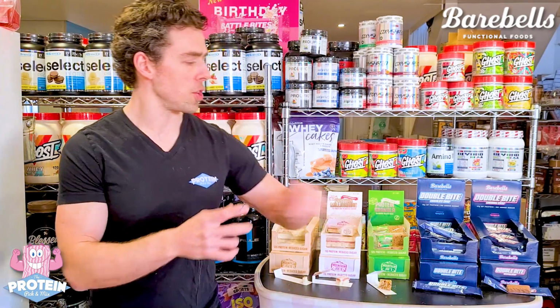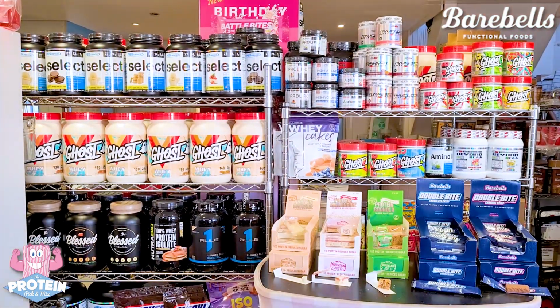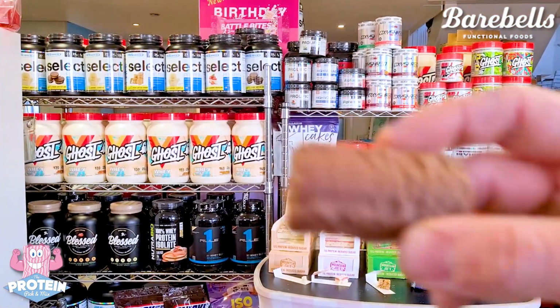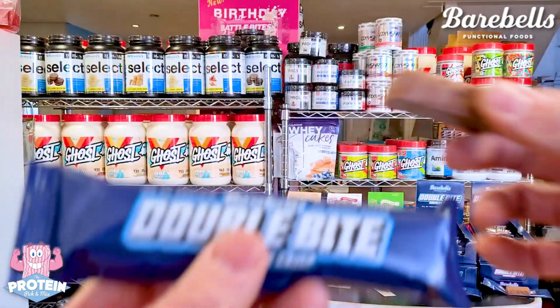So anyway, double bite bars. Let's just dive in and show you. So we've got here the chocolate. I'll come over here. Fresh from the photographs, I've got a couple open. So there you go, lovely milk chocolate coated. It's got caramel in here, it's got the crunchy centre.